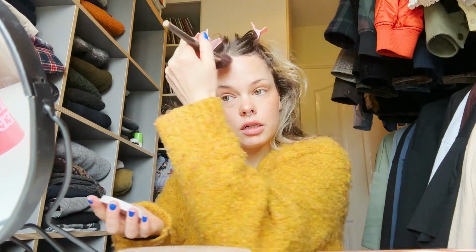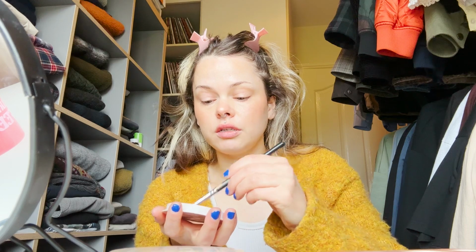Then I have this really old collection, Bronze Glow, which I'm trying to use up. So I'm going to use that just for up here and under here. This is so nice. This actually smells like coconut. It's lovely. I think I'm just going to use this as my eyeshadow today as well.